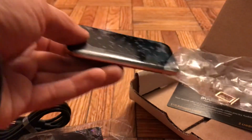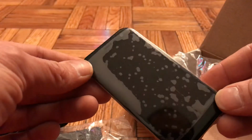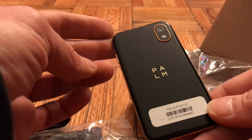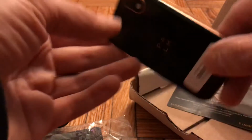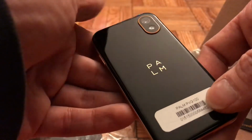All right, so here it is. That is the phone. It's tiny. You can see they have the Palm logo in the back. It's different, because it's not the same Palm, obviously, as before. They're just using the name and kind of riding on the tails of yesteryear.